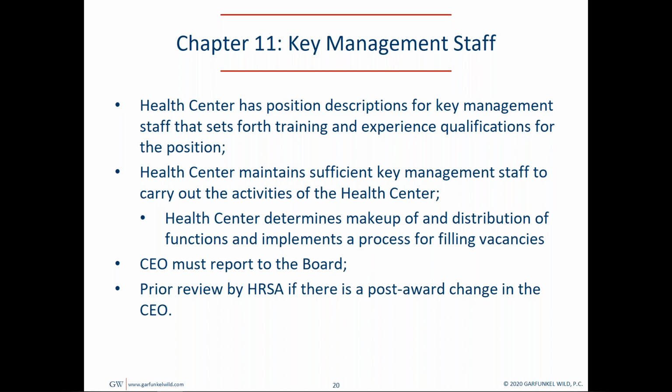I will tell you another tip. When they come in and talk to your board during the OSV, they are definitely going to ask your board this question: Who can you hire and fire? Who reports to you?